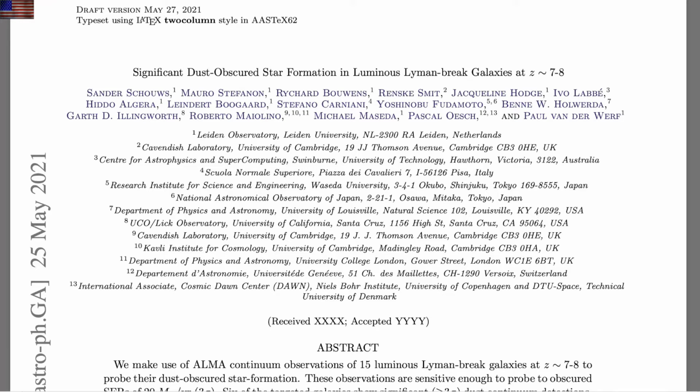Quick nod here as Bene Hawerda is co-author on this paper concerning dust-obscured galaxies. Our interview with Bene was a critical exploration of the dust problems in cosmology, and here they are realizing how much more of that dust there is and what it's been hiding in the cosmos.